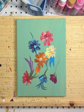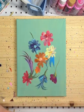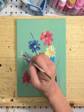I don't really know what I'm doing besides just putting random flowers random places, but like I said, we're gonna get there.